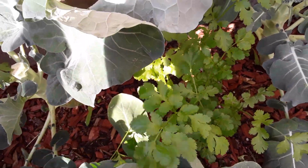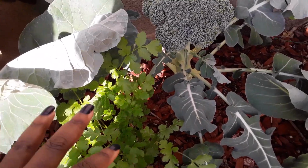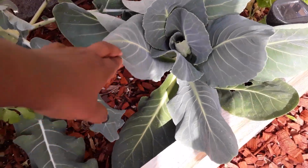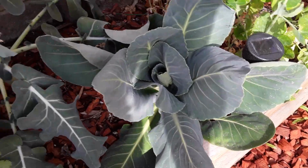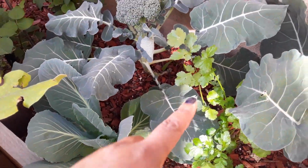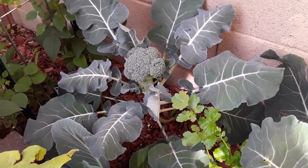I think too the cilantro is really helping with keeping away any type of bugs that would get on my cabbage, because look at the cabbage, as you guys can see, it's bug free. This actually isn't bug damage, that's from the storm, but there's no bugs on my cabbage, and I think this has something to do with the cilantro. And it's also keeping the broccoli pretty healthy too as well.